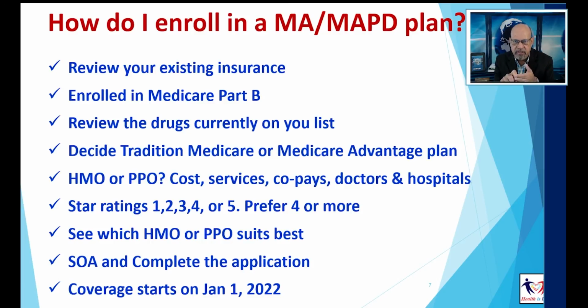Once we have made all these choices based upon your personal individual requirements, we determine which is the best HMO or PPO suitable to you, again based upon your financial resources. Then we complete the application form on your behalf, so that you will have coverage starting on January 1, 2022, as of this presentation, or the following year.